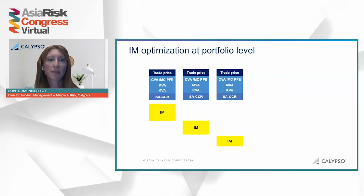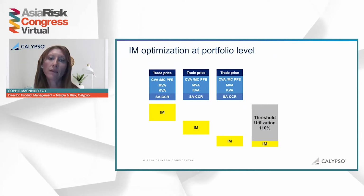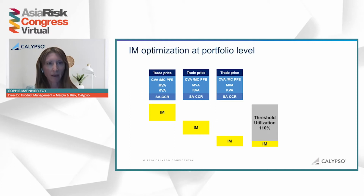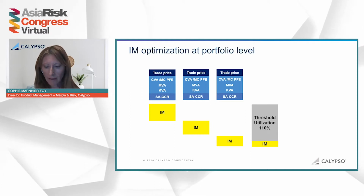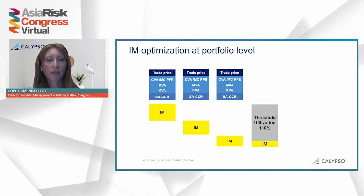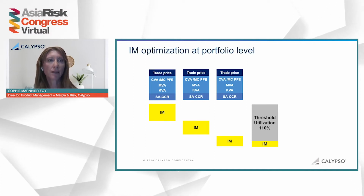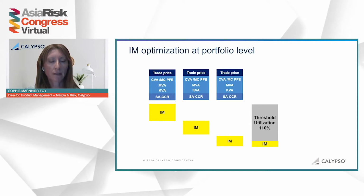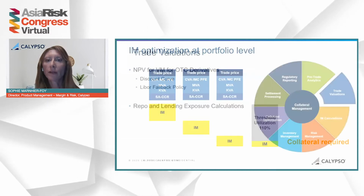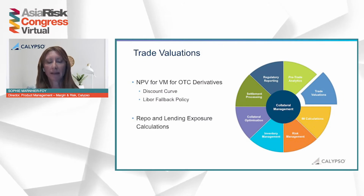Another example of optimization could be that you have slightly more IM. So in that case, you still have to pay a little bit of IM, but way less than what you could see from a trade-by-trade perspective. So I think what we are seeing here is that we have a need to integrate with collateral even before we trade, right? So now let's look at what's happening next.